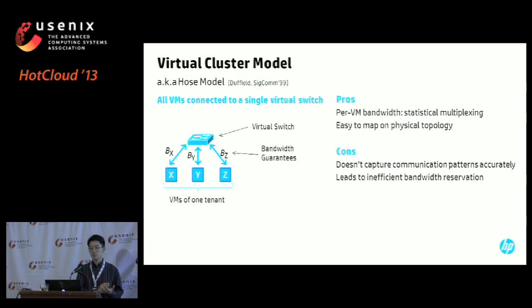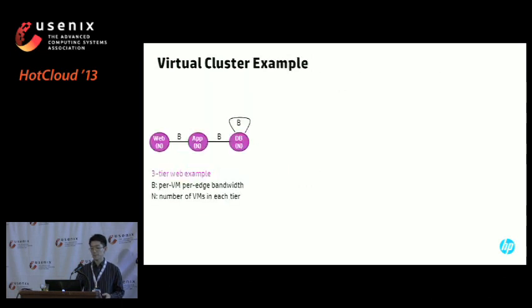Because it uses the per VM bandwidth specification, it can take advantage of statistical multiplexing, and it's easy to map on the physical topology because this model resembles the behavior of a physical switch. However, this model hammers down the various application communication patterns onto this homogeneous switch model, so it can lead to inefficient bandwidth reservations.